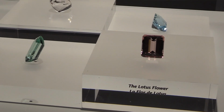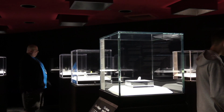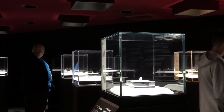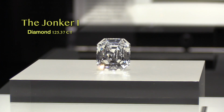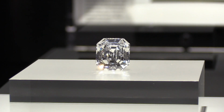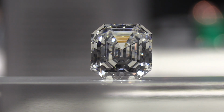Give me an idea, if we were touring through this facility today, what we might be looking at. One of the things that you'll be looking at is one of our keystone pieces, which is a very rare diamond called the Jonker I, and it was found in 1934 by Johannes Jonker, a Dutch diamond miner in South Africa. And it's been through the hands of royalty, and it's been missing for about 40 years, and it just turned up, and we're happy to exhibit it for the first time in over 80 years.